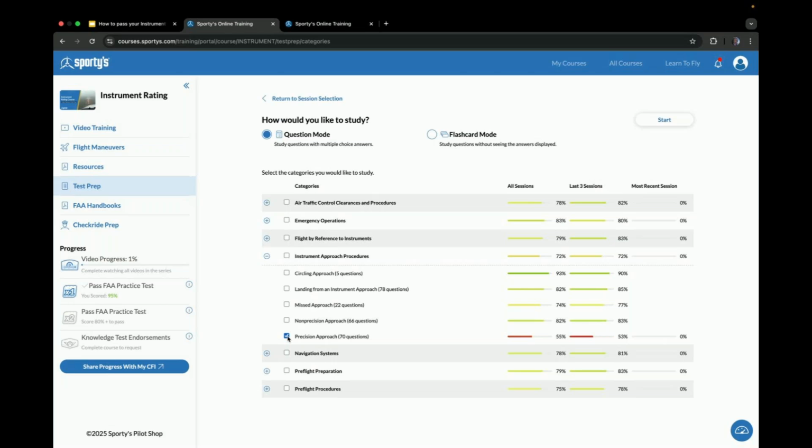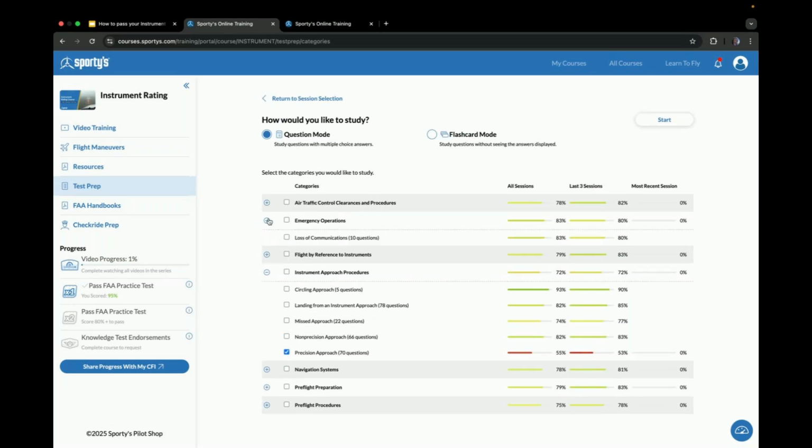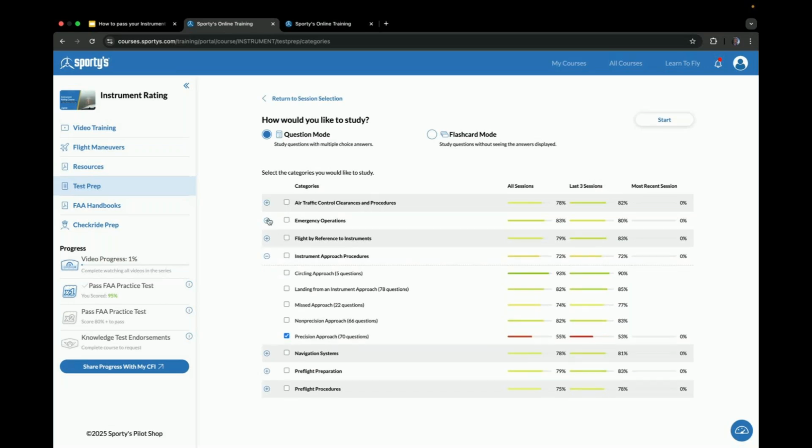Now, if you're starting from scratch, what I'd recommend is just picking one subcategory at a time. You may want to start out with what you're currently working on in your instrument training, or just go down top to bottom. There's really not a right or wrong answer there, whatever you feel comfortable with.